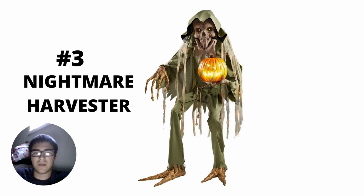I just remember seeing him towering over me so much in stores, and he's awesome. Nightmare Harvester is awesome. He's so cool, so creepy. I love how he's holding that pumpkin in his hand, and then his face is awesome. I like how his face is kind of a mix between a Scarecrow face and a skeleton skull face. Very cool Scarecrow prop. Nightmare Harvester is very cool in my opinion. Let's move on.